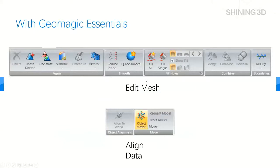With Geometric Essentials, to prepare raw data, we have a lot of different functions. First, we have these mesh editing functions. The mesh doctor is quite useful to repair the mesh if you have poor scan data. Most of the time, our scanner should give you good scan data, but if you have poor scan data, the mesh doctor will help you to repair the mesh and delete all the small spikes. Then we also have smooth functions, which help you to improve the surface condition. And we have hole filling functions, which will help you fill all the holes on the mesh.